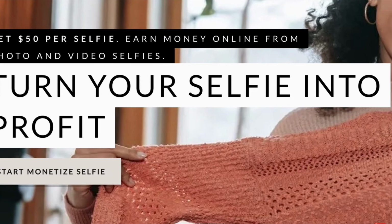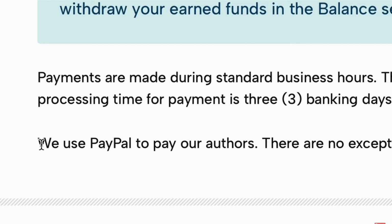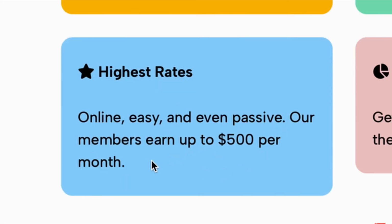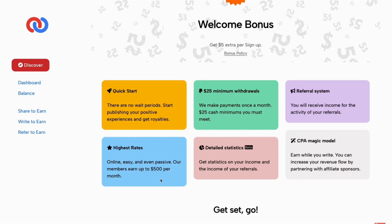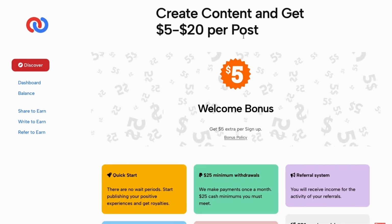It's absolutely free to get started. You don't have to pay anything here, but of course, make sure that you already have a PayPal account, because as you can see right here, that is exactly how you will be getting paid here on the platform. Their users here are making up to $500 per month, as they say over here. So imagine what this money could do for you if you happen to have a job, or you're a student, or you run a small business. I'm pretty sure $500 a month in extra income would go a long way for you.